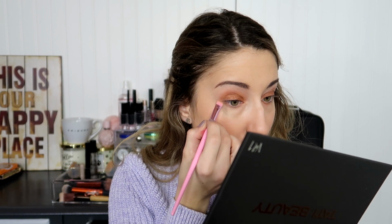I then used the shade Aura in Metallic just to blend out and help lighten up the rest of the look. I went underneath my brow bone, I went on the outer corner. I just wanted to make sure everything was blended. I then used Soothe all over the bottom lash line just to tie everything together. I didn't use too much of it. I just wanted to use a little bit just to tie it together, so that it wasn't going to be too much on the top and not enough on the bottom.